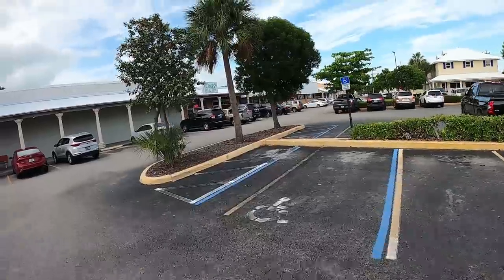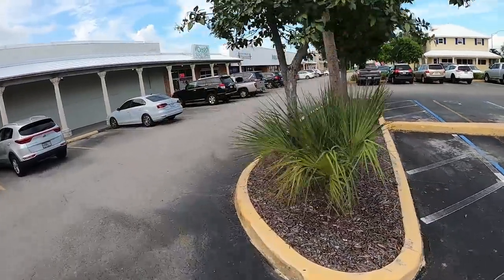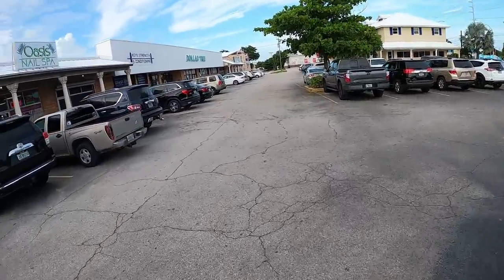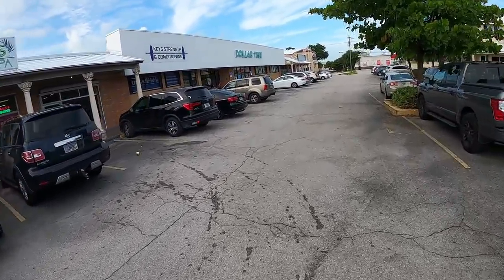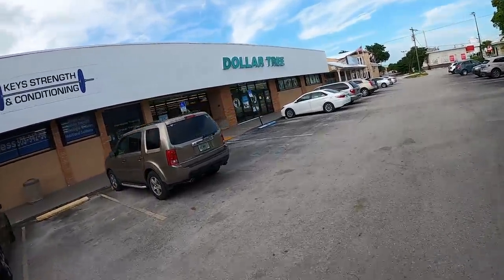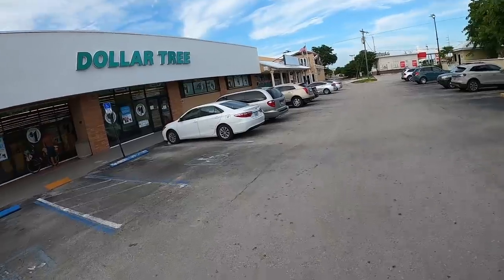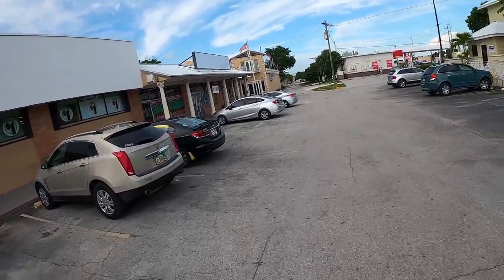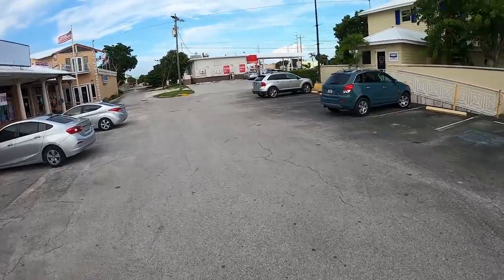What's really nice to have is this Dollar Tree. Very nice Dollar Tree, fully stocked versus Key West where it's always wiped out, just like a massacre. This one I've seen tons of stuff that I've never seen before in a Dollar Tree, so it's nice. Nice cashier, so that's good. 24-hour gym if I ever decide to get in shape.